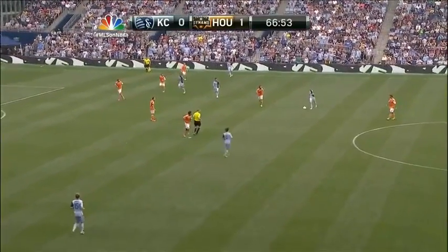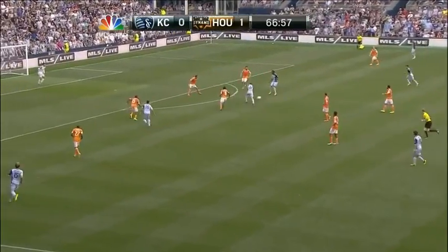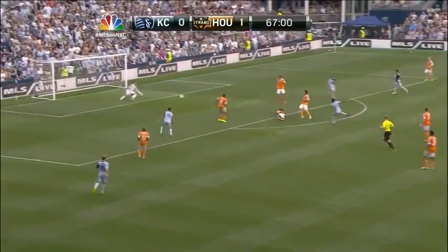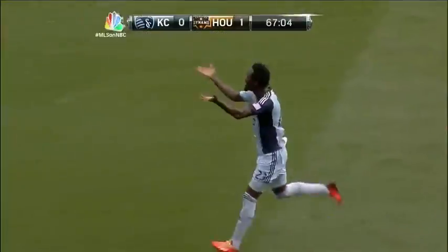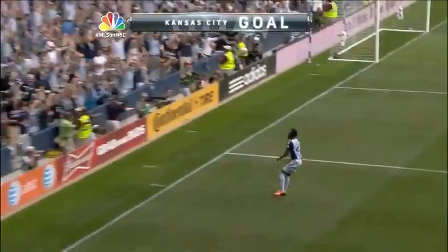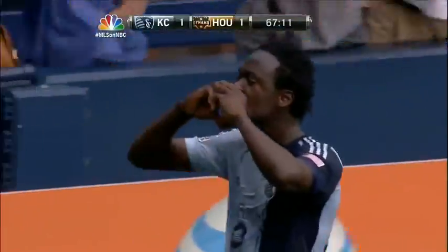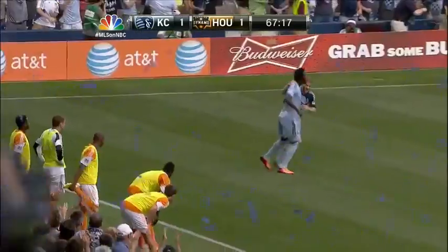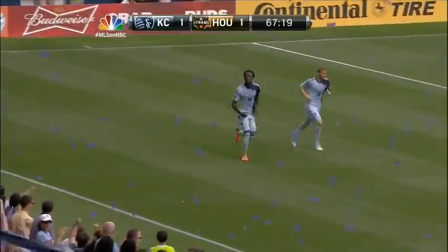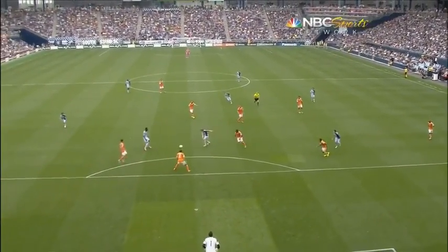Russell again. Some skill from him. Kamara, possibilities here for KC. Low drive comes in! The hero returns for Sporting Kansas City. Heart-shaped hands all round. Kai Kamara scores. It's 1-1. A lot of Houston Dynamo players marking space at this moment.